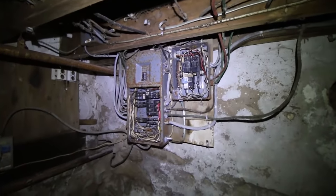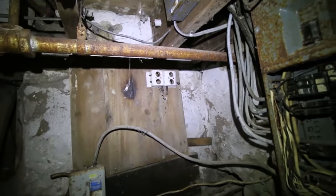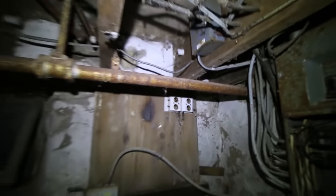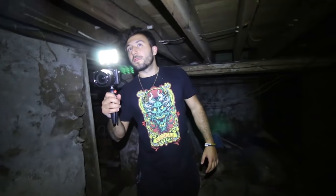Wow, that is so dated right there. That's crazy. Oh, look at that. It's the old fuses right there. That's awesome. But guys, look at the wiring. It's just so, wow. How old do you think this is? This is very old. How old? This is probably a pre-Victorian style house, I think.